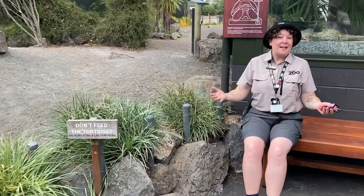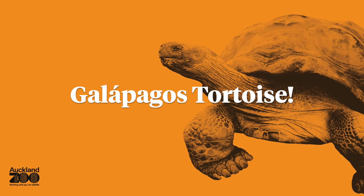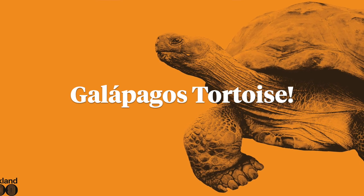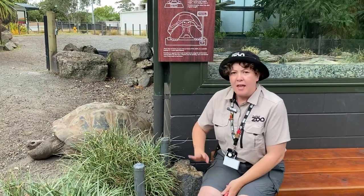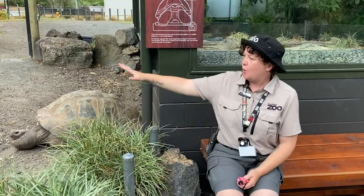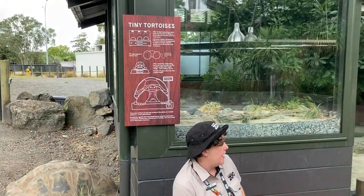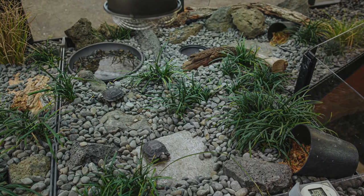Okay, so here we are with the species that you'll be focusing on today for your trainee keeper. It is our Galapagos tortoise, the largest tortoise species in the world. So here we have Smiley, one of our male Galapagos tortoises just here. We have four adults that can go out here and also inside in this humidity controlled habitat. And we also have our four juveniles that are about 1 year old just inside here.